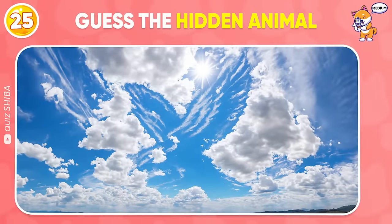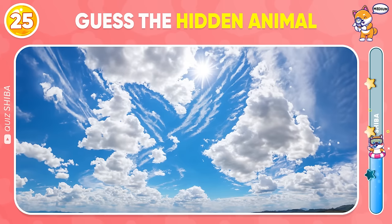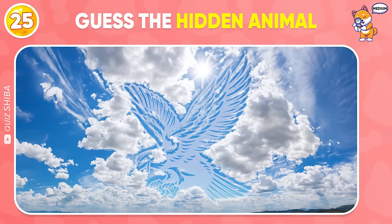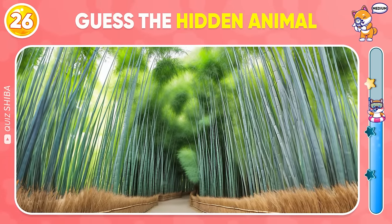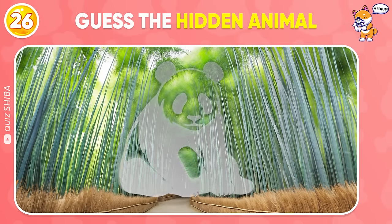Look at the sky. Can you guess this animal? Yeah, it's an eagle. Can you see what animal is hiding in this bamboo grove? A panda.